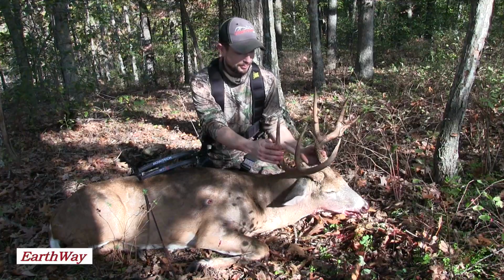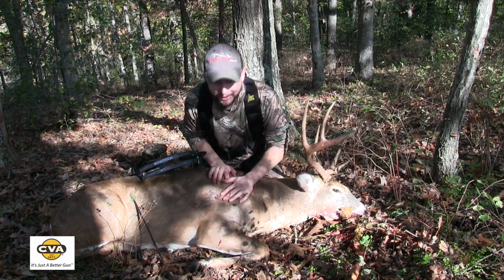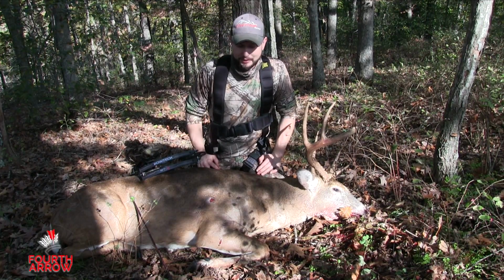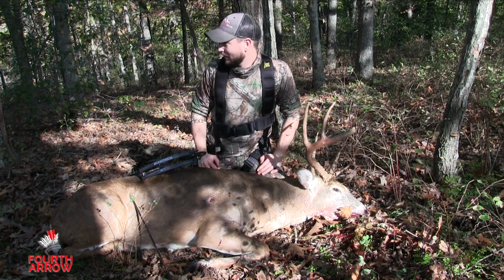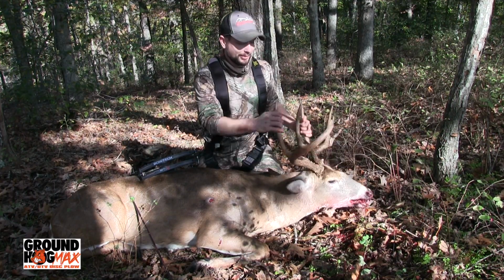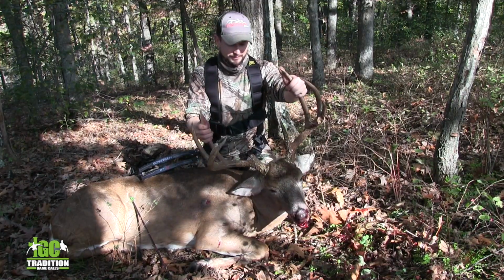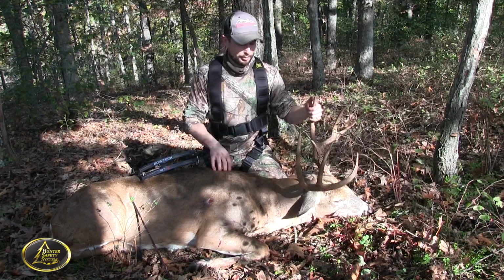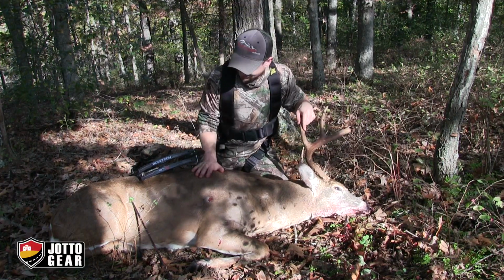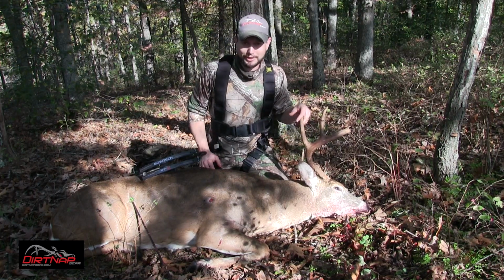I couldn't be more excited about this buck. I'm definitely blessed. Dirt Nap did a number on him. The Bowtech's so quick, I don't even think he ducked or anything. He had no idea what hit him. He ran 20 yards and I saw him crash. So God's blessed me today, and I am giving him all the glory for this, because without him, nothing would be possible. Anyway, thank you, Lord. He's a beautiful, big-bodied buck. He's going to be fun getting in the truck.